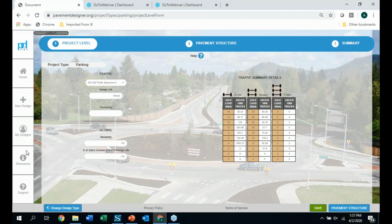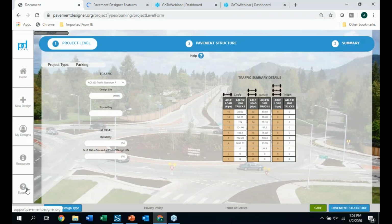There is a resource tab over here, and that has a lot of information on it that you can download about any of the topics that I talked about. It connects to different wiki pages. For support, if you have any questions about the software, there is a point person from each of the associations that you can get in contact with for more information.